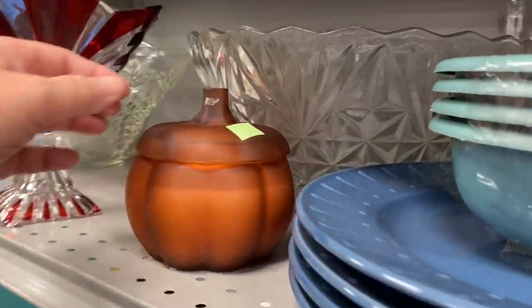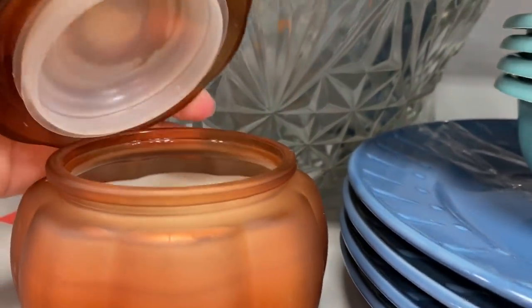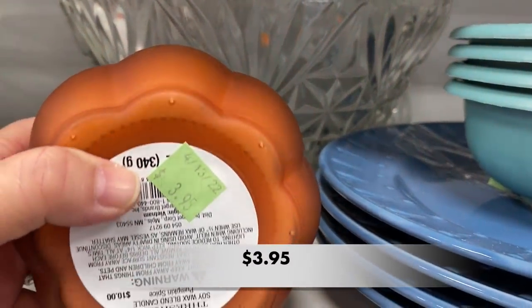Then I saw this pumpkin candle. It was made by Target's Threshold brand, and the fragrance was called Pumpkin Spice. I bet that smelled delicious.